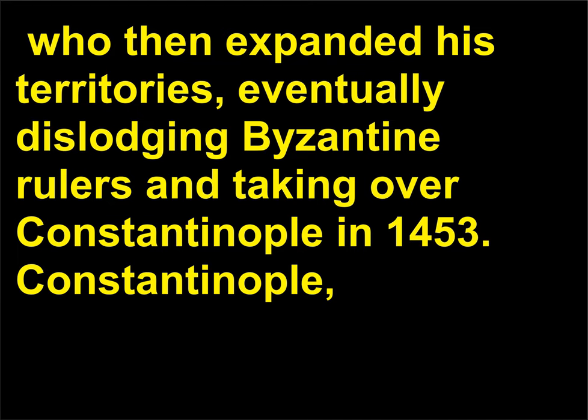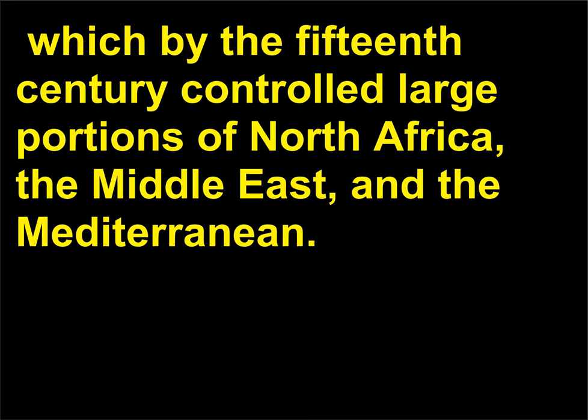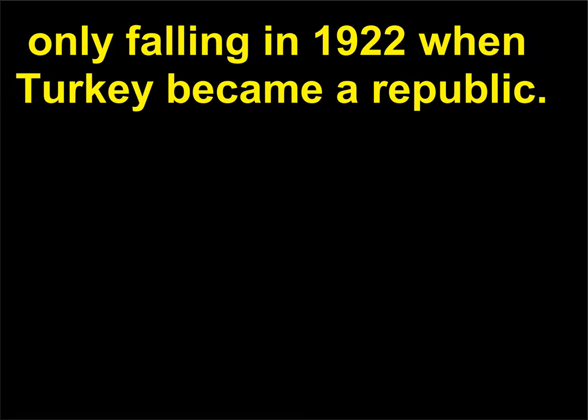Constantinople, now called Istanbul, became the capital of the Ottoman Empire, which by the 15th century controlled large portions of North Africa, the Middle East, and the Mediterranean. The Ottoman Empire was one of the longest-lasting powers in history, only falling in 1922 when Turkey became a republic.